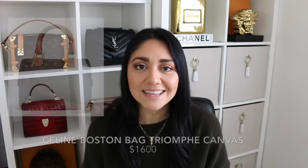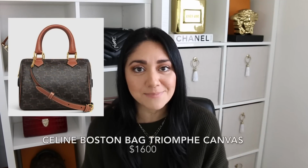So that was definitely a bummer, but it is still a gorgeous bag nonetheless. That brings us to number 3, which is the Celine Boston bag in the canvas material.